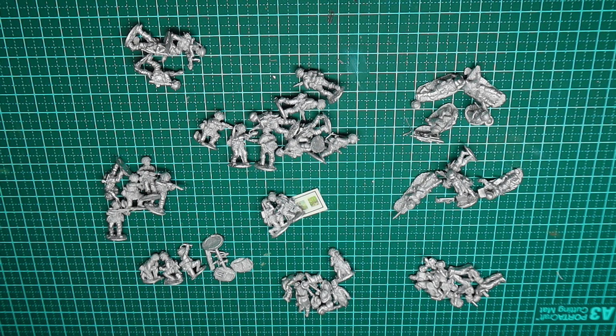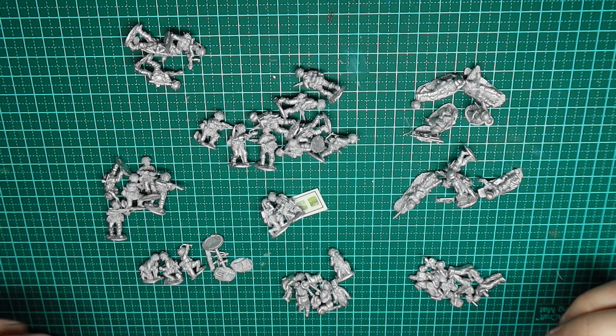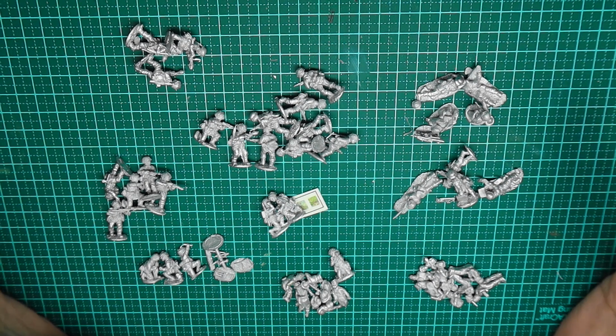So what have I got in front of me at the moment? These are Adler Miniatures, and they were kindly sent to me by L. I don't know his first name, he only signs off by L. So if you're watching this, thank you so much.